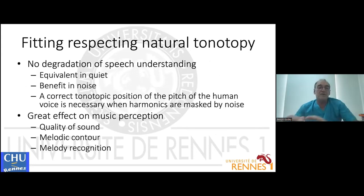So the conclusion is that with this fitting respecting the tonotopy, there is no degradation of speech understanding in a quiet situation. There is a clear benefit in noise. We can say that the correct tonotopic position of the pitch allows better speech understanding in noise, mainly because the harmonics that are masked by noise are well represented. And there is a great effect on music perception, mainly on quality of sound, melodic contour, and melody recognition.